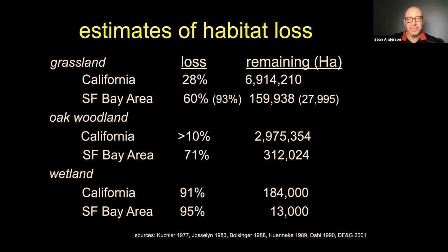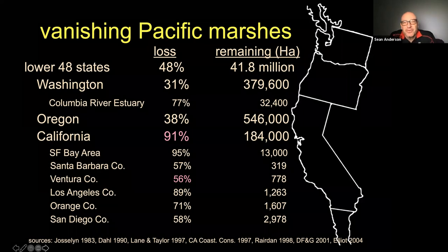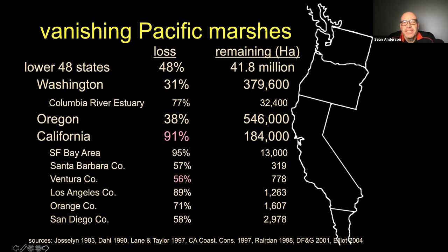So just to finish this off, one last little slide in terms of this shifting baselines. This is some data that I've compiled about coastal wetland loss up and down the Pacific coast. We've lost about half of all wetlands in the continental US, the lower 48 states. So about 48% loss in the 48 states. If we look at the West Coast, some of these areas like Washington and Oregon have fared fairly well, with about a third or so of their coastal wetlands lost.